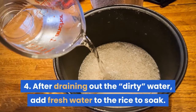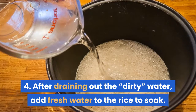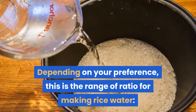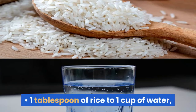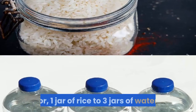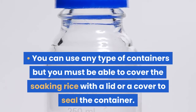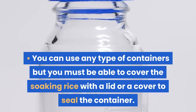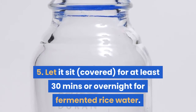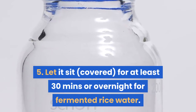4. After draining out the dirty water, add fresh water to the rice to soak. Depending on your preference, this is the range of ratio for making rice water: 1 tablespoon of rice to 1 cup of water, or 1 jar of rice to 3 jars of water. You can use any type of containers, but you must be able to cover the soaking rice with a lid or a cover to seal the container. 5. Let it sit covered for at least 30 minutes or overnight for fermented rice water.